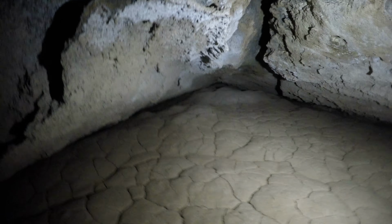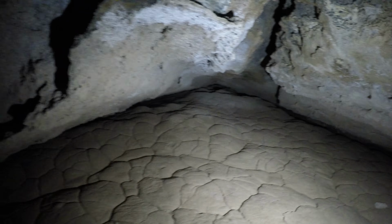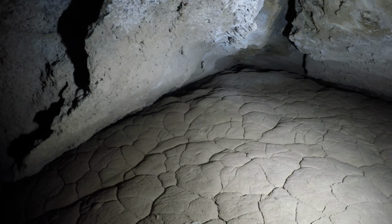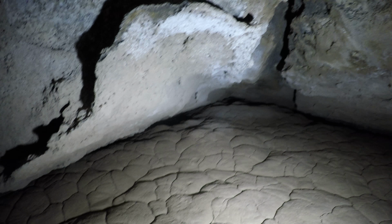Okay, I'm at the lower end of Tire Tube Cave. Notice that the walls and the ceiling are made of rock, but the floor is made of dried mud. I was just commenting on the obvious: who knows how deep this mud is? I mean, if you were to dig out the mud, this cave darn well could go 20 more miles or something. Not likely, and obviously it violates the zero trace ethic, but something to ponder.